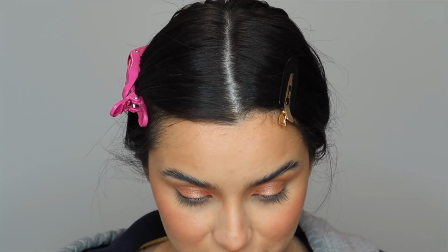And I wanted to try this eyeliner out too. This is the new NYX Lift and Snatch Brow Tint Pen. Oh, this is a brow tint pen, guys.